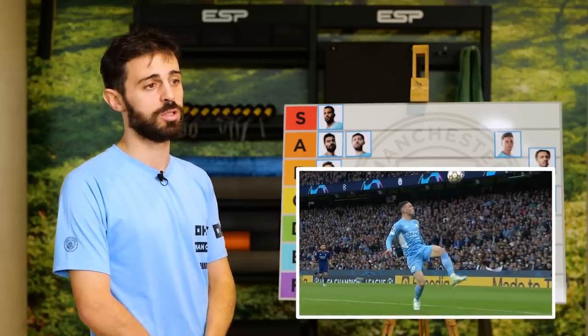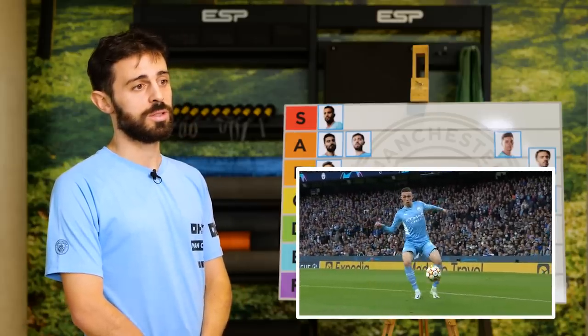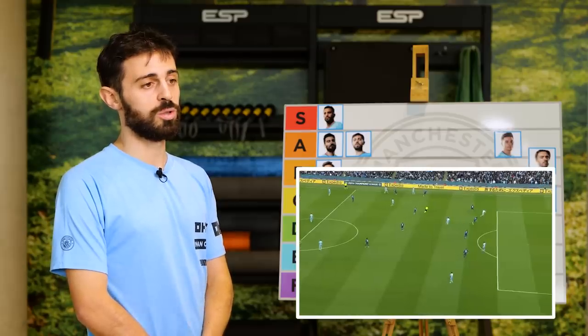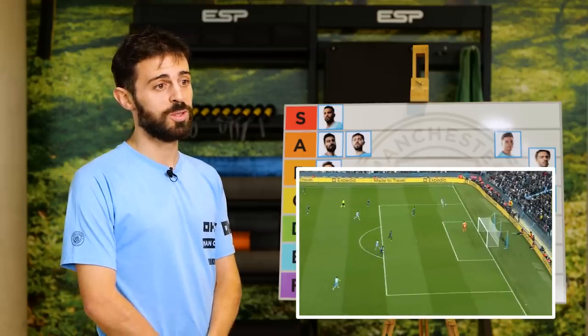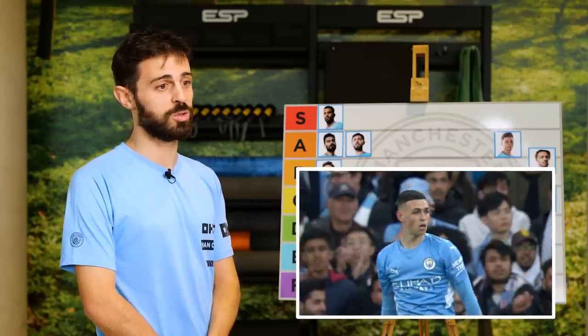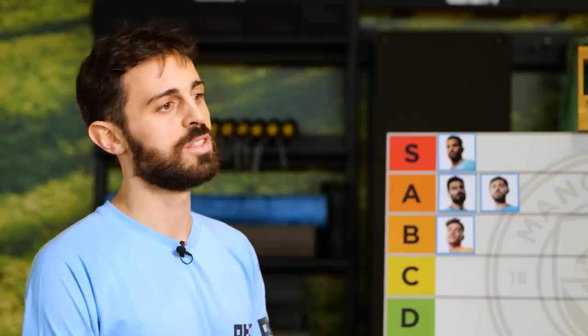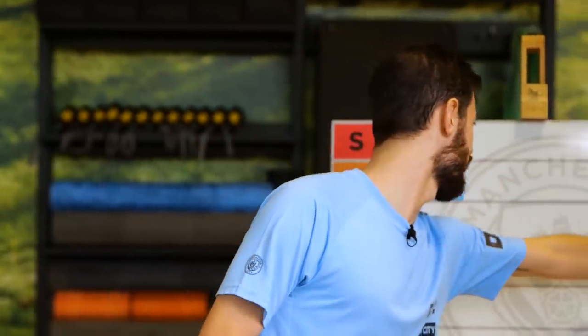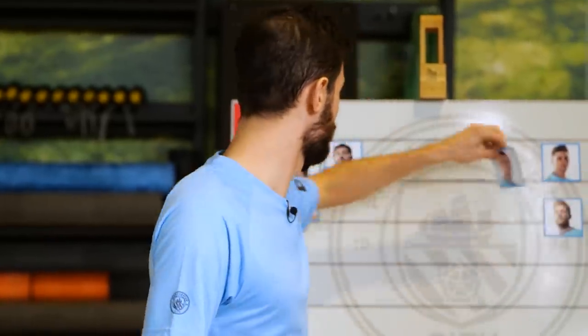This is difficult because the ball is going out. Because you're looking at the ball and you have to know more or less where your leg is going, and it's not easy at all to get it right. And Phil is up there, top three of the team in first touches. So I'm gonna put Phil here with the big guys.